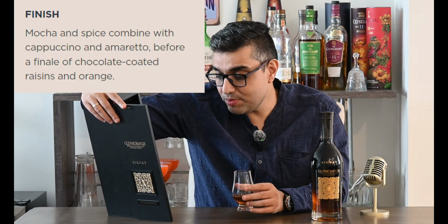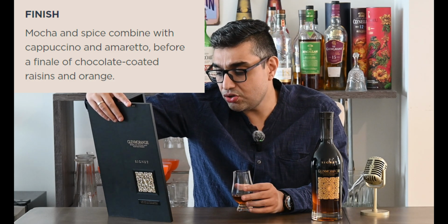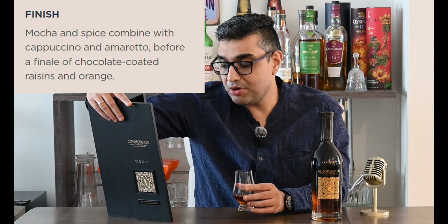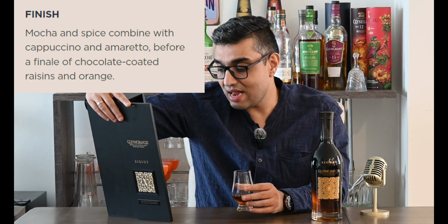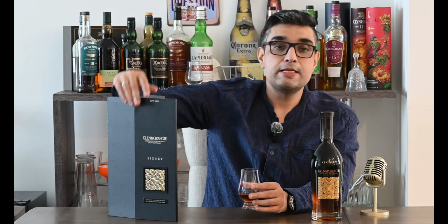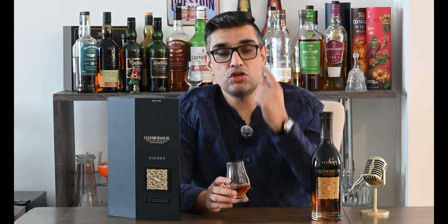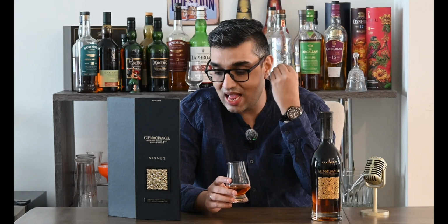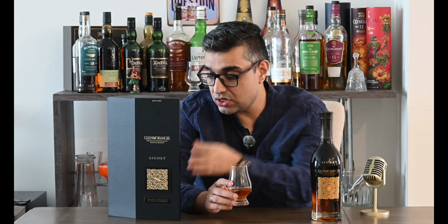It says an incredible complexity of mocha and spice heralds creamy cappuccino notes and hints of amaretto before a finale of chocolate-coated raisins and bittersweet orange. I can tell you very safely that the chocolate is prominent throughout the nosing, the palate, as well as the finish. Yes, the finish does give you some really creamy undertones of cappuccino as it describes.